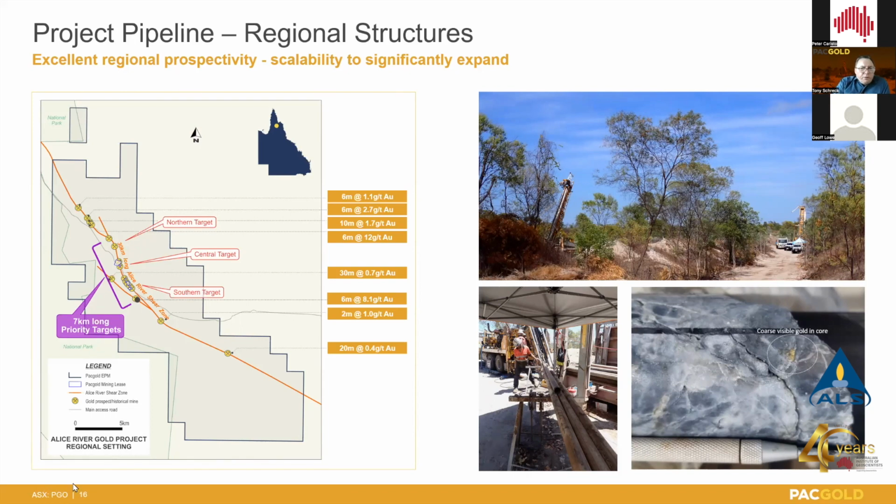Our focus going forward is certainly going to be on the central target. We're going to commence resource drilling here as soon as we can get back into site. We've done a deal with the drill company where we've left both drill rigs on site. So as soon as we can get the four-wheel drive back in there, we'll be drilling again. That initial work will be focused on the central target, and this year our work will expand down to the southern target, the northern target, and our geophysical surveys will expand along strike to the regional target. So this will build up a fantastic pipeline of projects as we go forward.